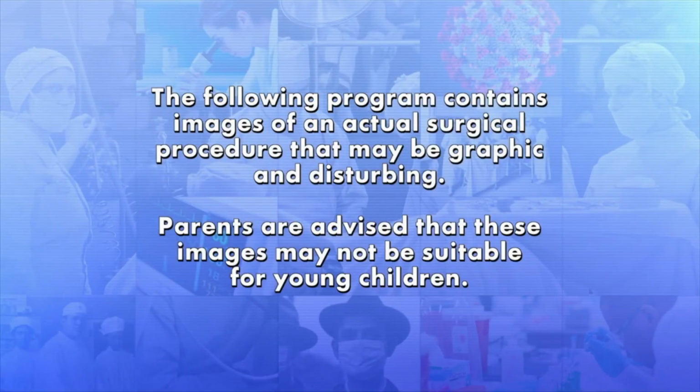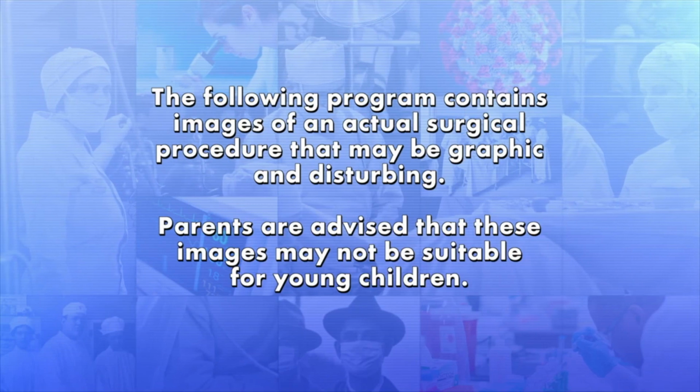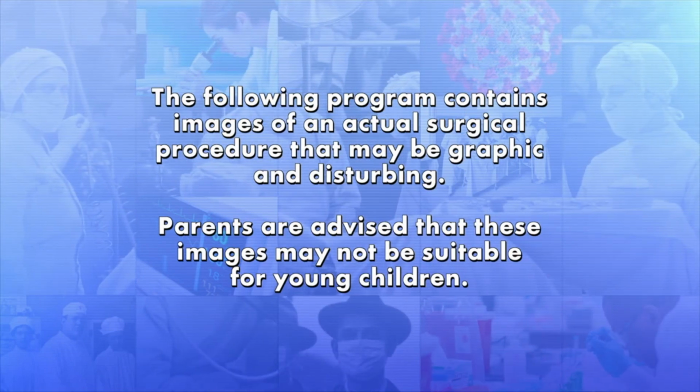The following program contains images of an actual surgical procedure that may be graphic and disturbing. Parents are advised that these images may not be suitable for young children.